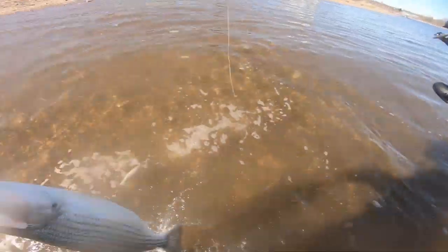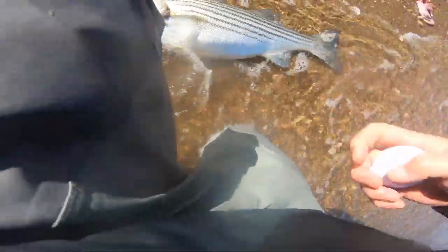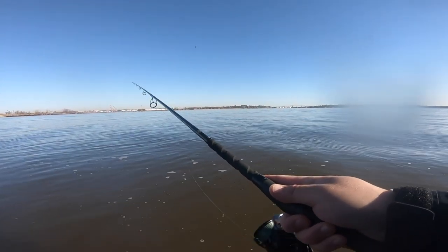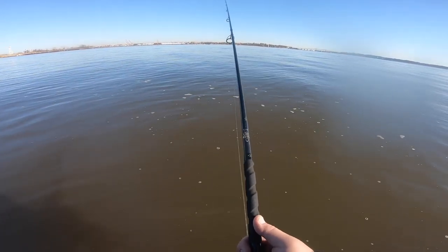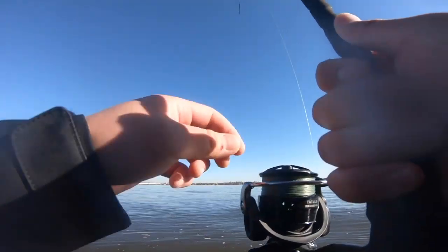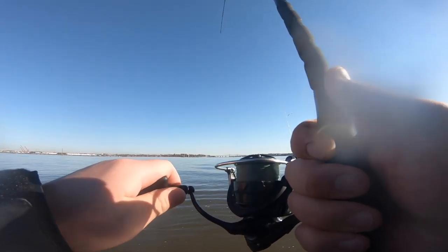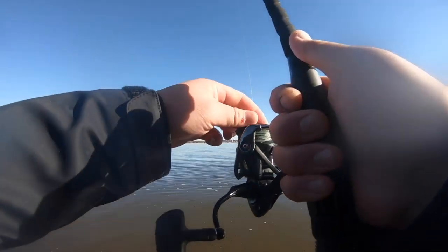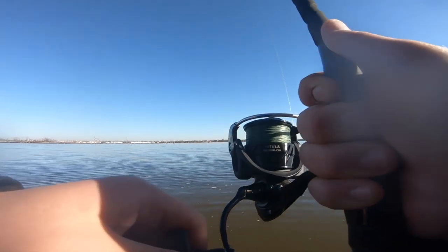Let's go right here. 27. Fat one though. Nice. Got one. Yeah, in the top water. Woo, this one's a screamer. Yeah. He was like, what happened?